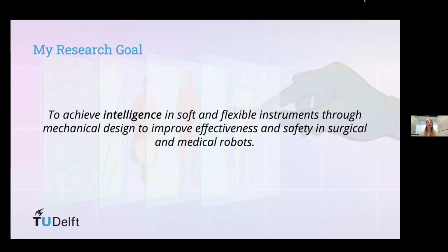So what I want to do is look more into the development of soft and flexible instruments and robots for use during surgery by integrating embodied intelligence, to improve their effectiveness, to make them able to go deeper inside the human body, but also to make them safer.